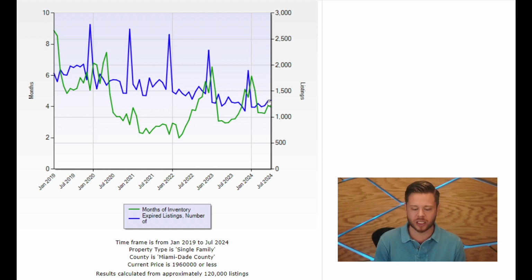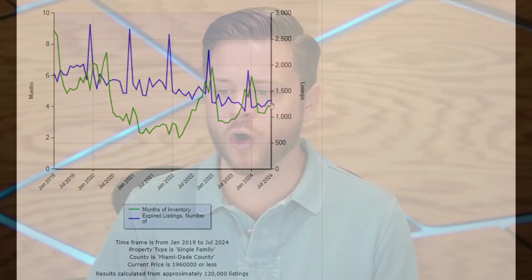So expired listings are a little bit up, but overall, nothing crazy to get too worried about in terms of, oh my gosh, is the market going to crash because nobody can sell any homes and they're all going expired and it's a disaster? Not really, but the market has slowed a little bit.